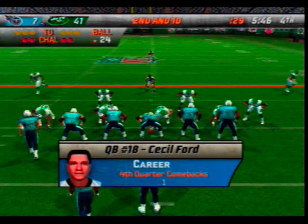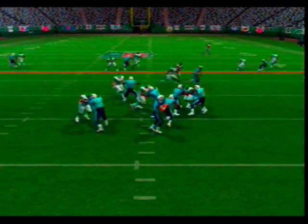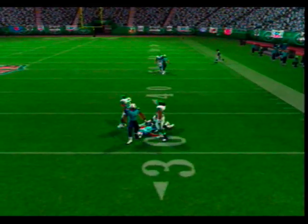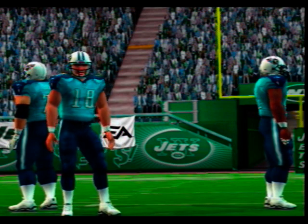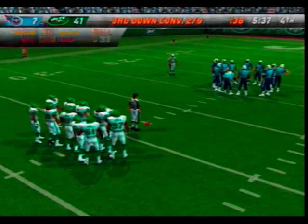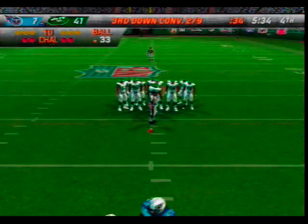Under 10. Watch the screen. The Jets with a 4-man front. Under pressure with the throw. Complete to the wide receiver. Ford is known throughout football for his precision and accuracy, John. And with good reason. You talk about accuracy, hitting spots, and leading receivers, he can do it all. And he makes it look so easy, too. I really like watching him play.